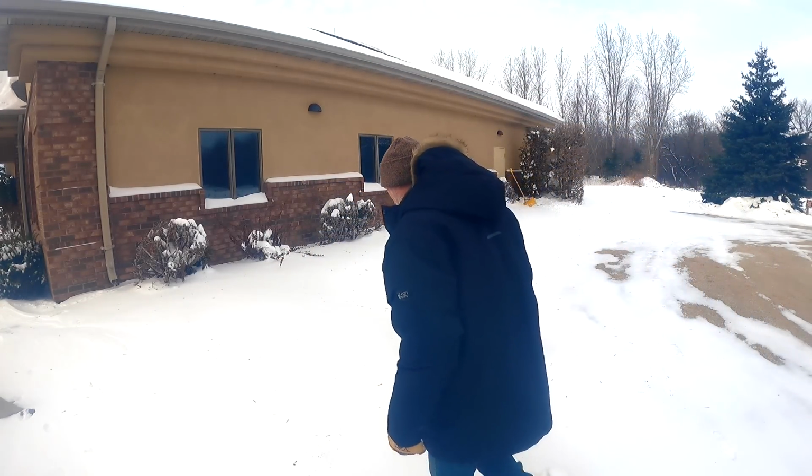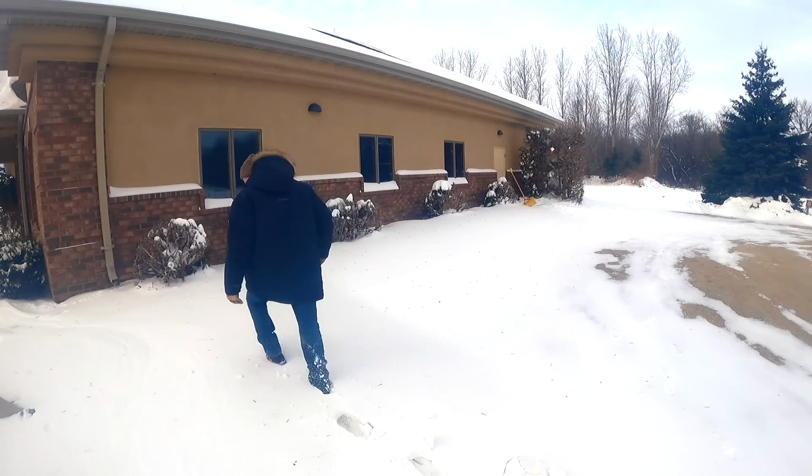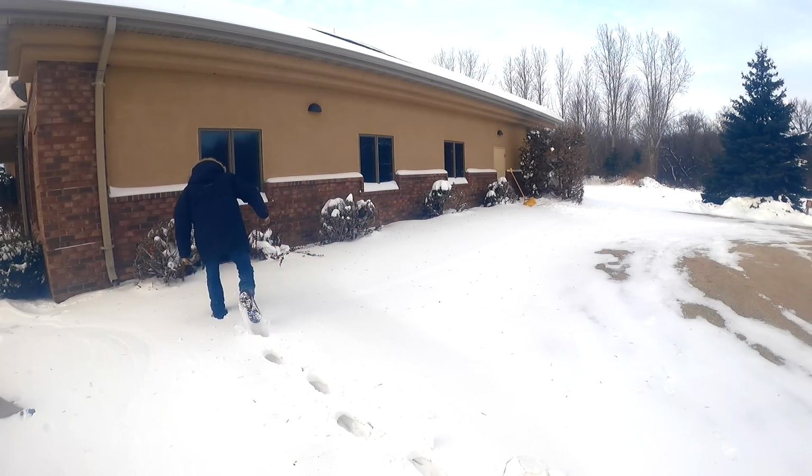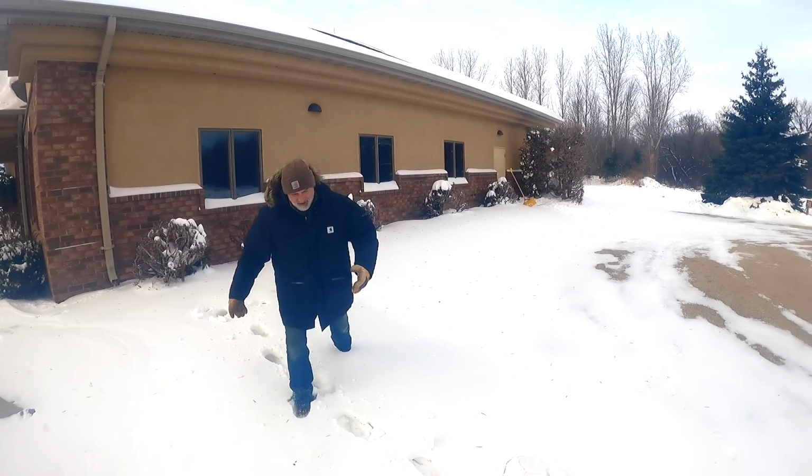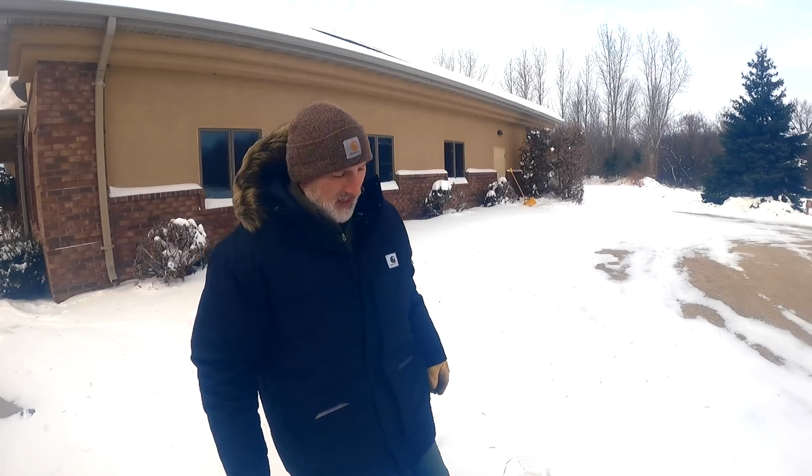So all this snow that you see out here now, this is all drifted over my sidewalk here. So you can see there's a lot of snow in here, so it's all that packed, hard, drifty kind of crap. So I'm going to use my tractor to kind of pull it away from the sidewalk and then scoop it up and move it.